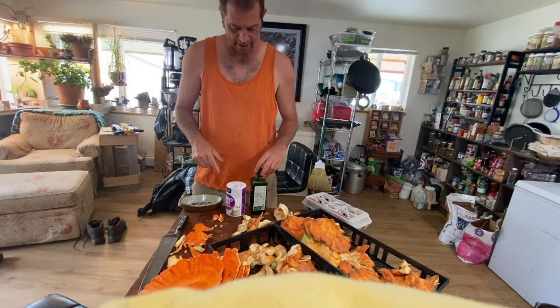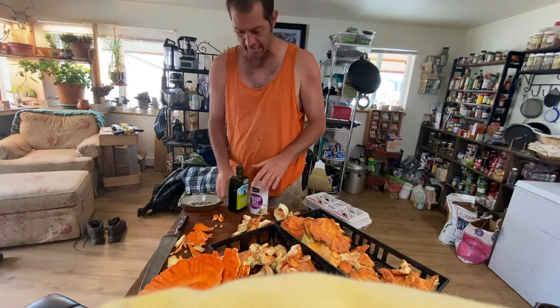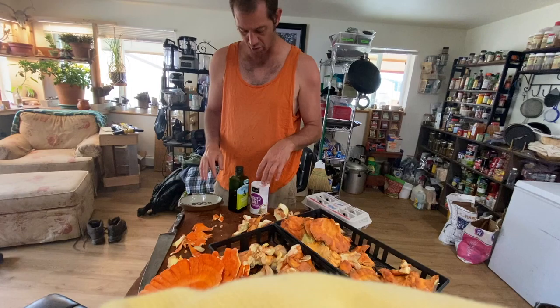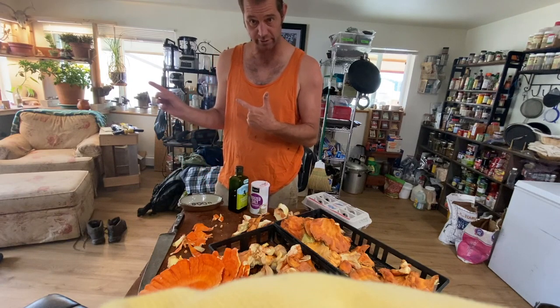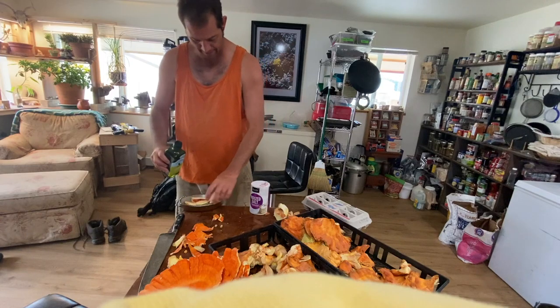Okay, now we got just a somewhat nice olive oil that I got, a little salt, and we got the end grains on both of them. And so we're just gonna do a little olive oil, salt, and go throw them on the grill out there. See what happens. And that's all.